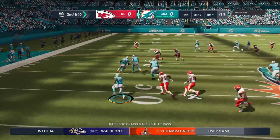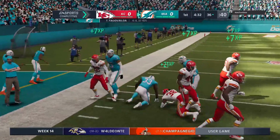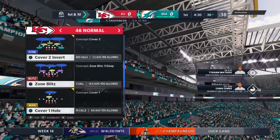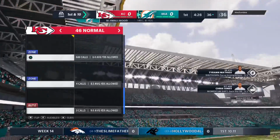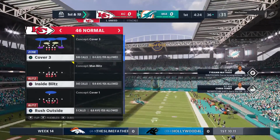Here's Tua. Now they go screen. It's complete, and he is tackled inside the 40, not quite to the 35. It's a 1st down on a gain of 10. 1st and 10. How about the start throwing the football? 4 for 4 on this opening drive.